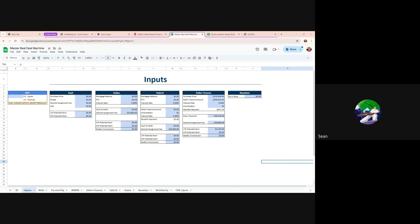Yep. Okay. Shoot, there was one other one. Just excuse me for a second here. This Deal Blaster's awesome, man. Oh yeah, man. I like it. It's great.